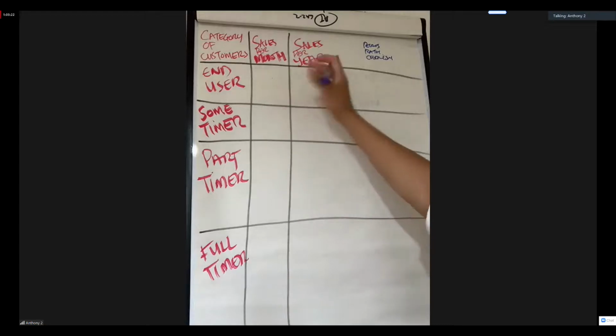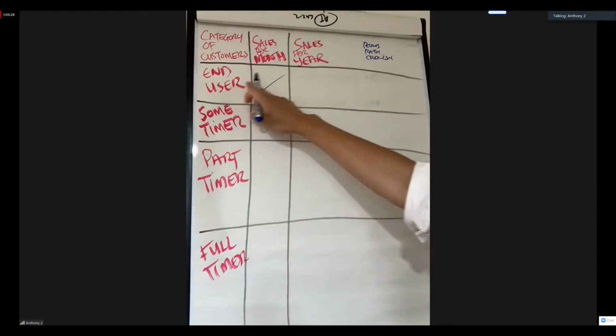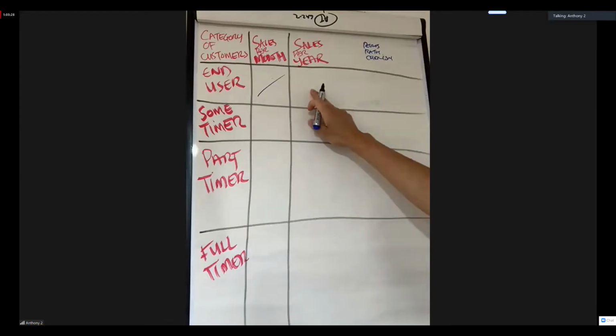So we're going to be looking at sales per year for the end user. For the volunteers over here, just let us know in the chat box: within 1 year, how many machine sales do you think an end user can refer? To Petros, Raf, and Cherish, if you'd like to go in the chat box, please, I can see you. Just type in there how many sales a year an end user can generate for you.